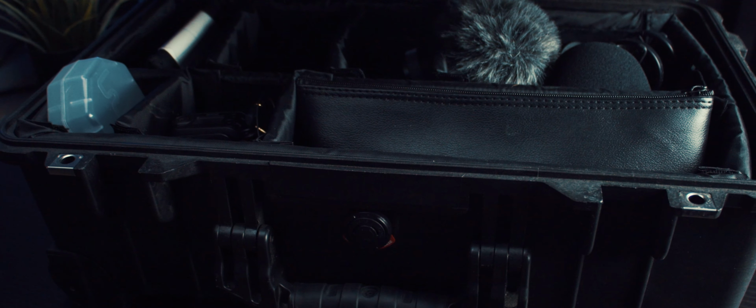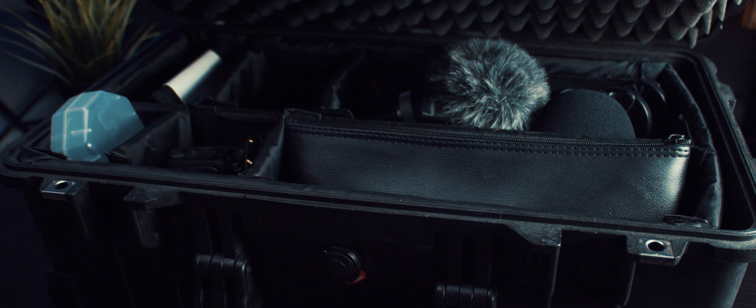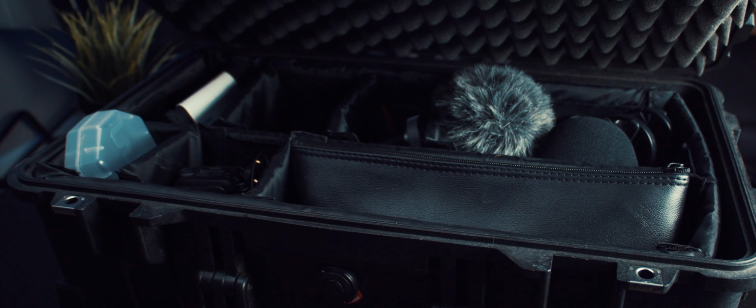And of course, if you've never invested in a Pelican case, trust me, it sucks because obviously these hard cases are expensive, but they are incredibly useful and they last a very long time, and you can literally run this thing over with your car or something. I don't want to get into that if you try it out, but they're very, very strong.